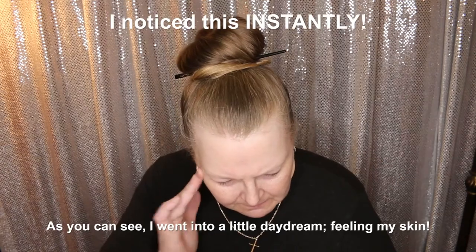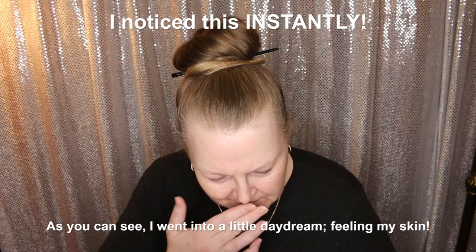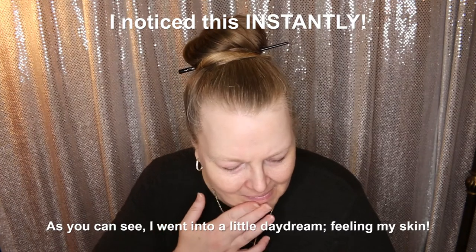Oh yeah. I'm just gonna put a tiny bit more on right here to see if it has any effect on my pores. This feels like a very, very powerful moisturizer. It really, really is just, wow.